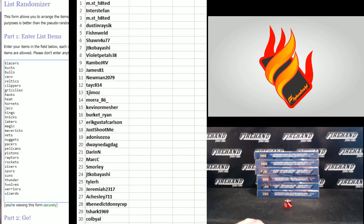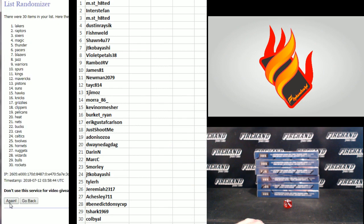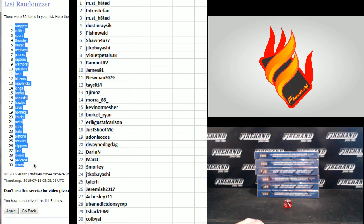On to the teams. Blazers up top, Wizards on bottom. 1, 2, 3, 4. And last one, cross your fingers and hold your wieners. 5. Denver Nuggets to the 1 spot, 76ers to the 30 spot.